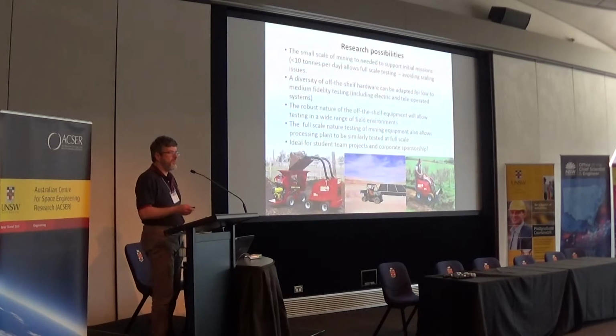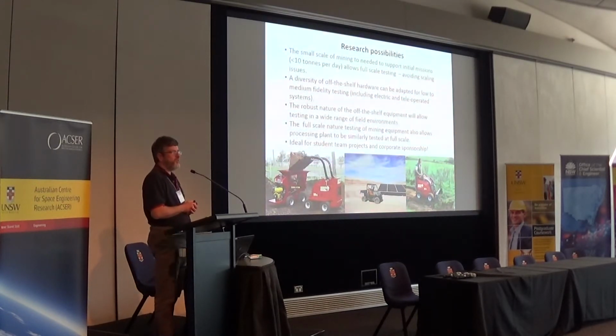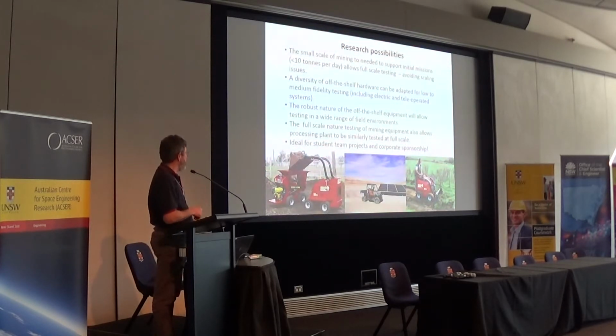So the research possibilities are this. The small-scale mining of Mars to support initial missions, and indeed initial settlements, a few tonnes per day maximum, allows us to do testing at full scale. I've seen some lovely work shown at this conference and previous ones of people using small-scale robotic models, and that's great. But we don't need to do it at a small scale. We can do it at full scale and still use very small machines.